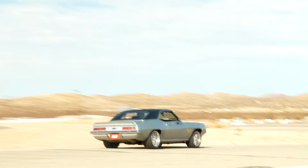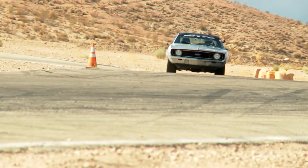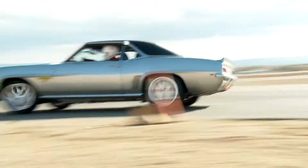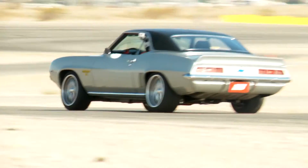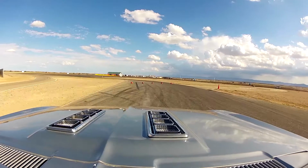because you don't expect a '69 Camaro to want to plant itself behind, make corrections, and then continue on up a hill or down a hill or track out after a corner. I mean, this car basically thinks for you, and it really behaves as such.